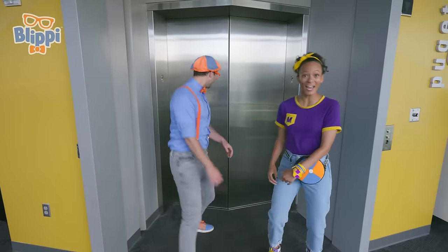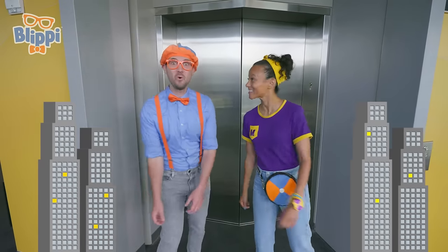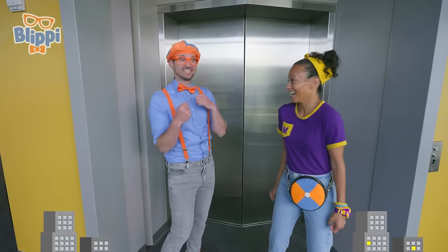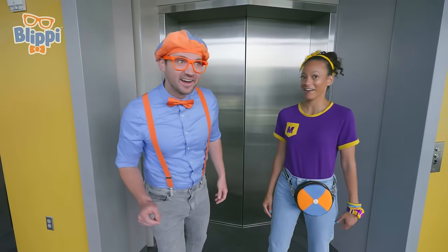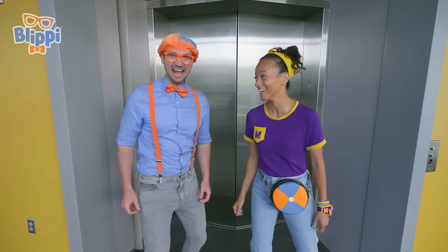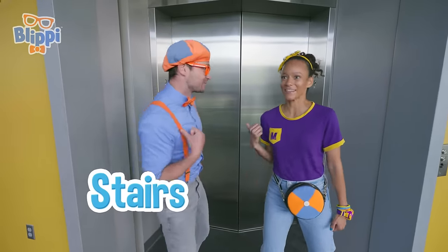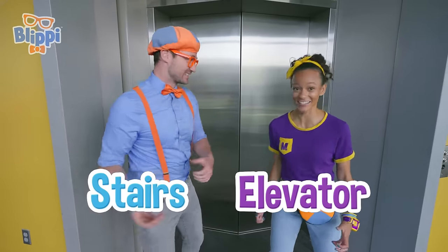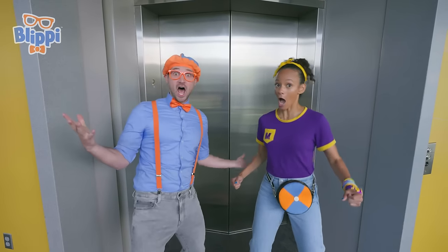Whoa, Blippi, check it out. The elevator that will take you up 52 floors. Whoa, that's really high. I'm excited. I know, me too. Wait a second. I have an idea. Are you thinking what I'm thinking? Yeah. A race. I'll take the stairs. And I'll take the elevator. All right, and we'll see who wins. Yes, let's do it. Ready? Yep. Three, two, one, go.